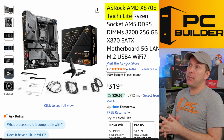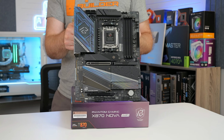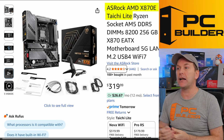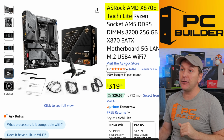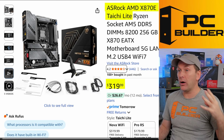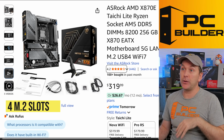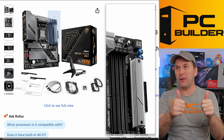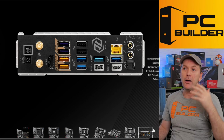I think ASRock's best X870E board is the Tai Chi Lite. The Nova is very similar if you want a more gamery style motherboard. I like this one. I like the more industrial look to it. It's one of the most popular boards out there. Unfortunately, as a result, the price has gone up a little bit on it, but still a very, very good motherboard. It has 4 M.2s on it. Again, they are all underneath their own heat spreaders, which I do like on it. It has the postcode readout in the upper right-hand corner, 2 thumbs up there. The Nova does as well if you want a more gamery looking motherboard with the same feature set.